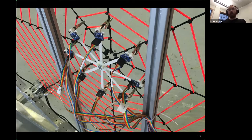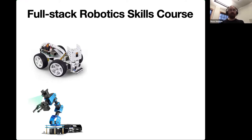So one of these at the graduate level is the full stack robotics course that I teach as part of our graduate introductory sequence. And so the idea there is that we have students coming in from a wide range of different disciplines, the core engineering disciplines of mechanical, electrical, and CS, but also coming in from physics or psychology. And we want to make sure that everyone coming through the robotics program has the core robotics experience to say that they are a roboticist.